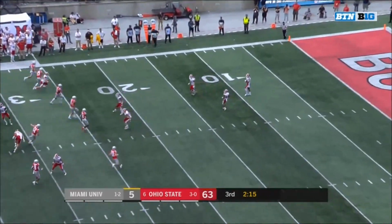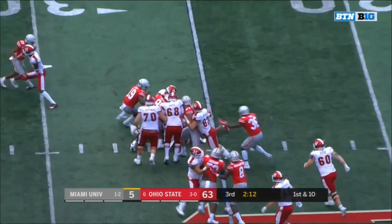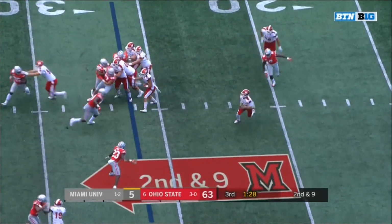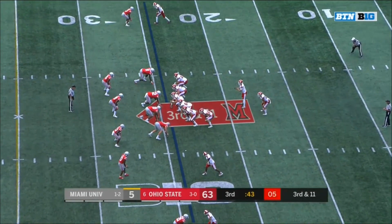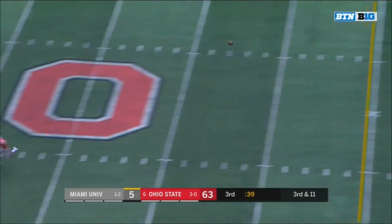By the way, 12 different Ohio State players have scored, and that second quarter put this game to bed in a hurry. Watch the tape and say we're fortunate to get away with it against Miami, Ohio. But if that's a better opponent, it's been as easy as it's been for the Buckeyes. They're going to have some adversity and be in a tight game. See how that team reacts.